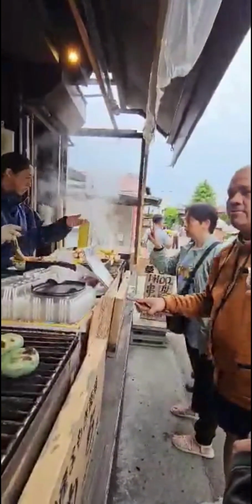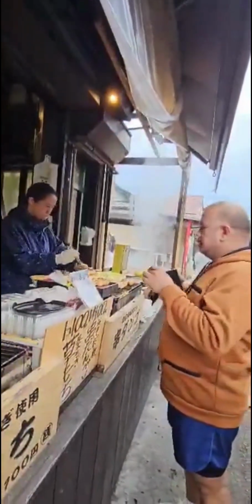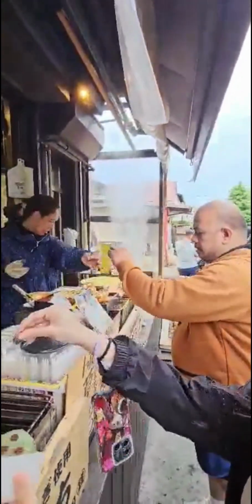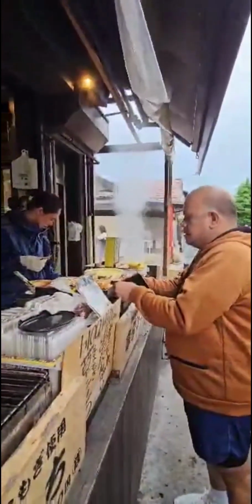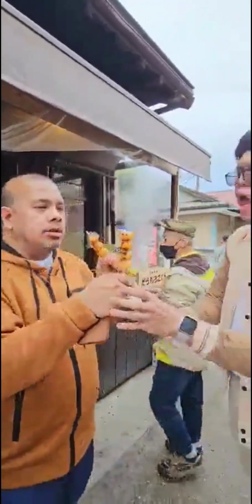Ready? How do you call this one? What's the name? Okay, we'll just try it. I don't know its name. What do you call this one? What's the name? We'll taste this one, rate 1 to 10. It's rice. This is very nice.